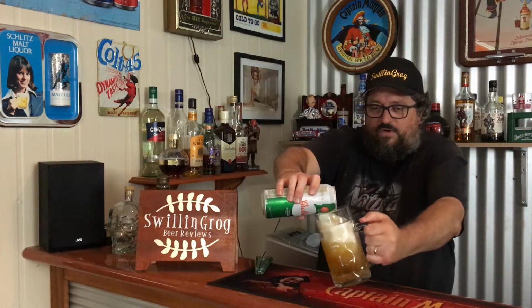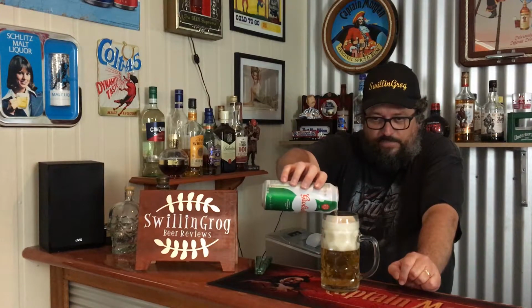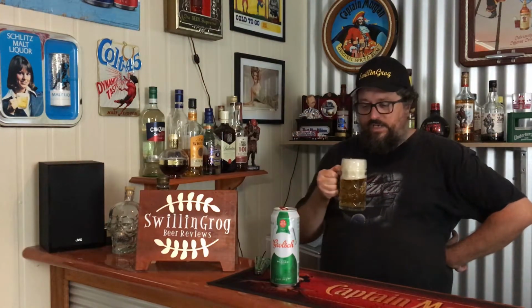When I cracked it, it was quite active. Yeah, it is a very active beer, as Jez would say. Wow, a lovely amount of head there. As far as the appearance goes, it's a slightly hazy, golden colour, quite effervescent, over 3 fingers of bright white frothy head. Yeah, looks quite enticing.